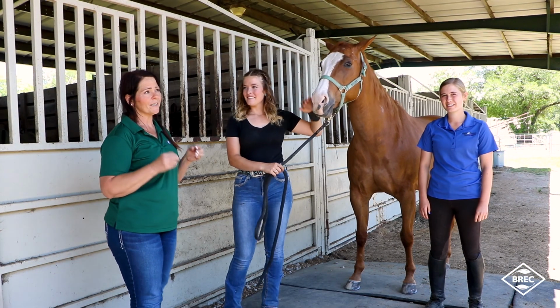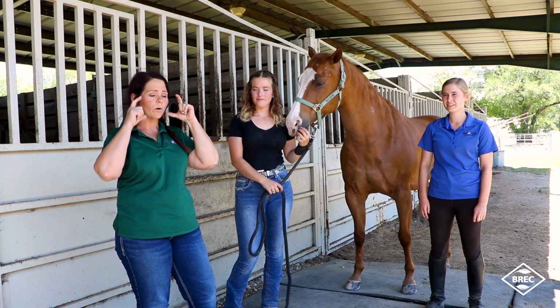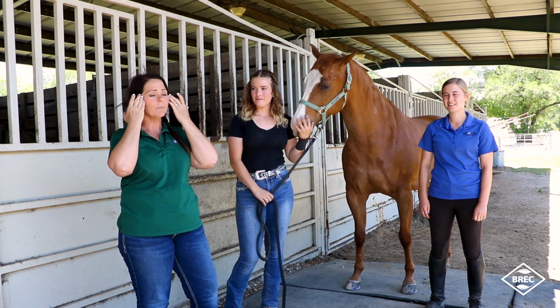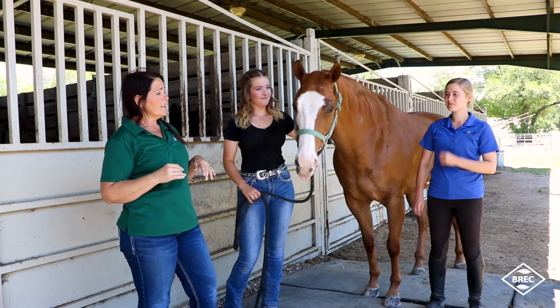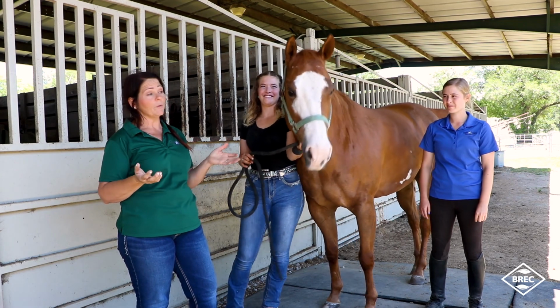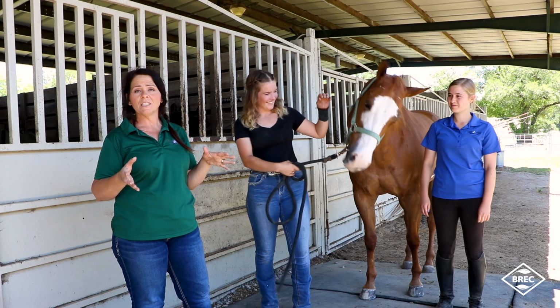Horses have what they call hypsodont teeth, so that means they constantly erupt, meaning they're born with big, massive teeth that go way up into their jaw, and as they grow, they come down. So the best, or the only way that we really age a horse is by their teeth. So this mare, we know she's around 15 years old.